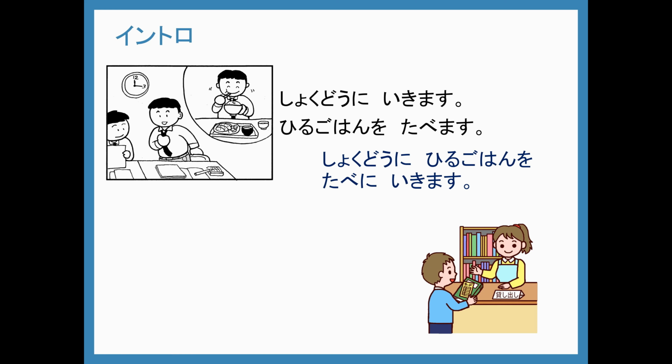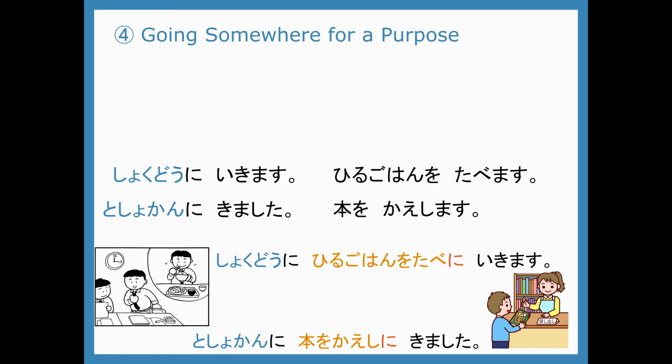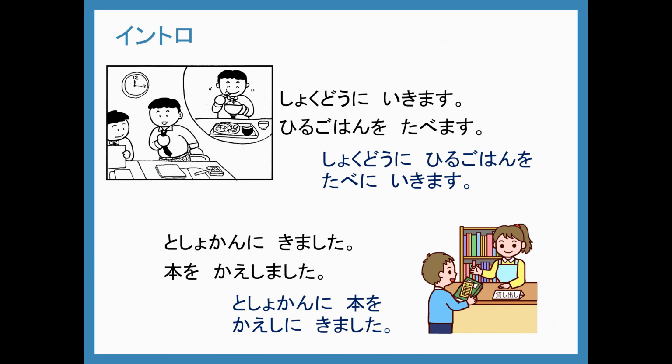食堂に昼ご飯を食べに行きます。How about these two? 図書館に来ました。本を返しました。図書館に本を返しに来ました。This structure is used to talk about going somewhere in order to do something. So you go to the cafeteria to eat lunch, or you go to the library to return a book.